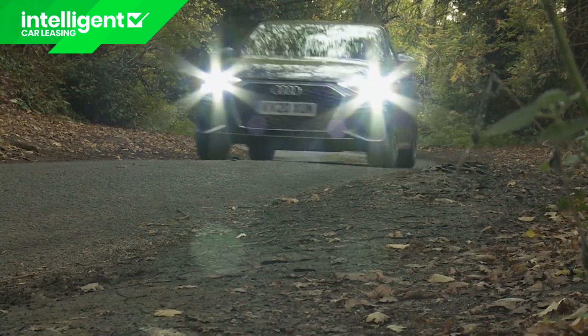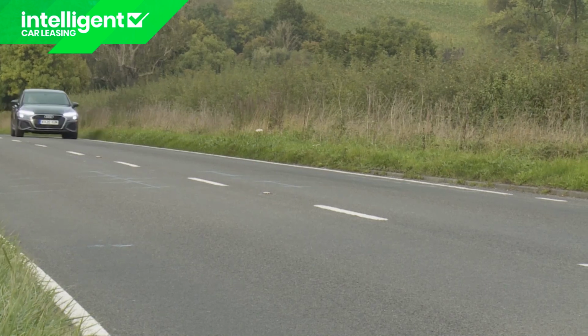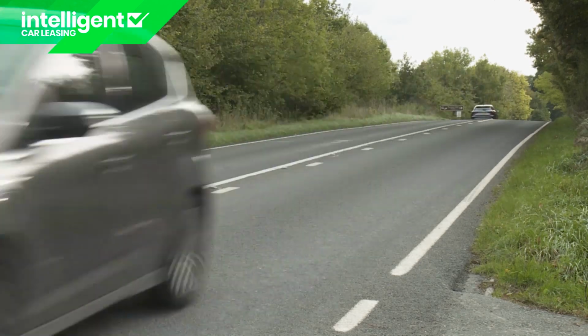Both those base power plants offer similar performance, rest to 62 in just over 10 seconds, en route to a top speed of just under 130 miles an hour, but the diesel has 50% more pulling power through the gears, which might make it more suitable for a longer commute if you don't care about satisfying friends of the earth.